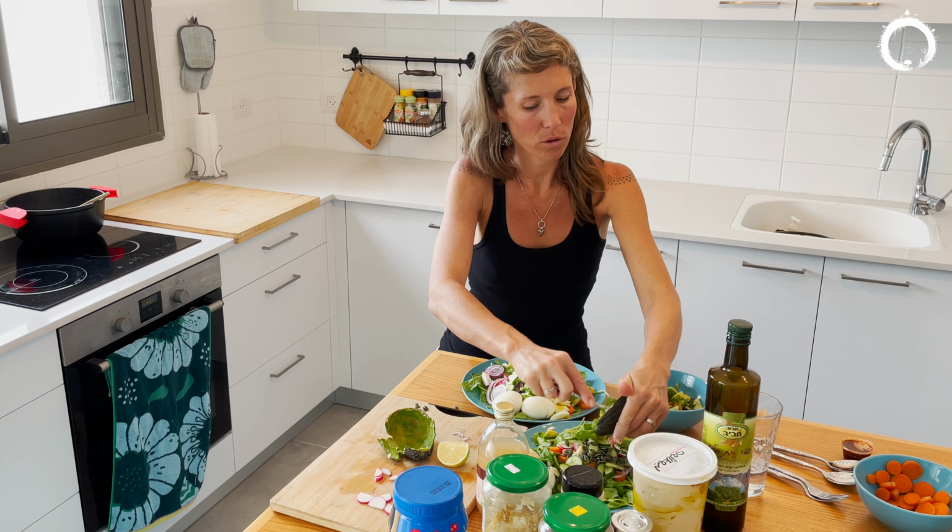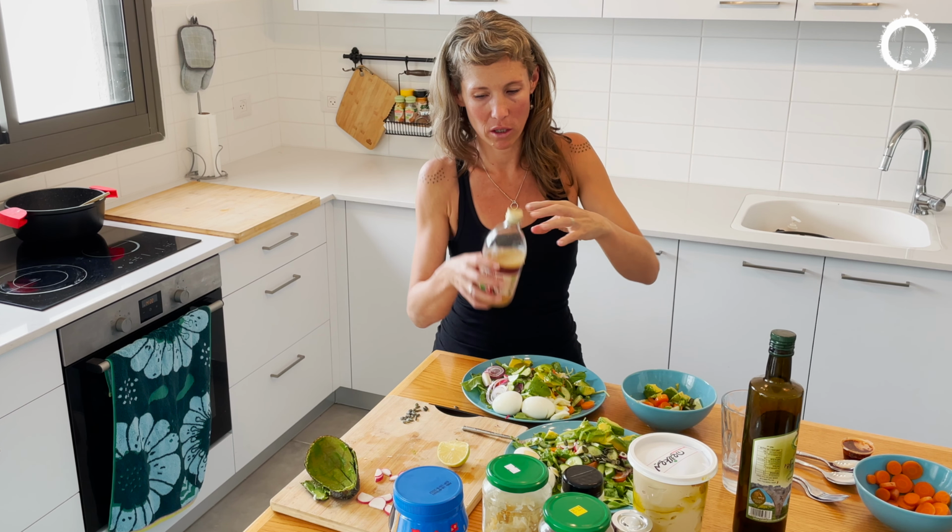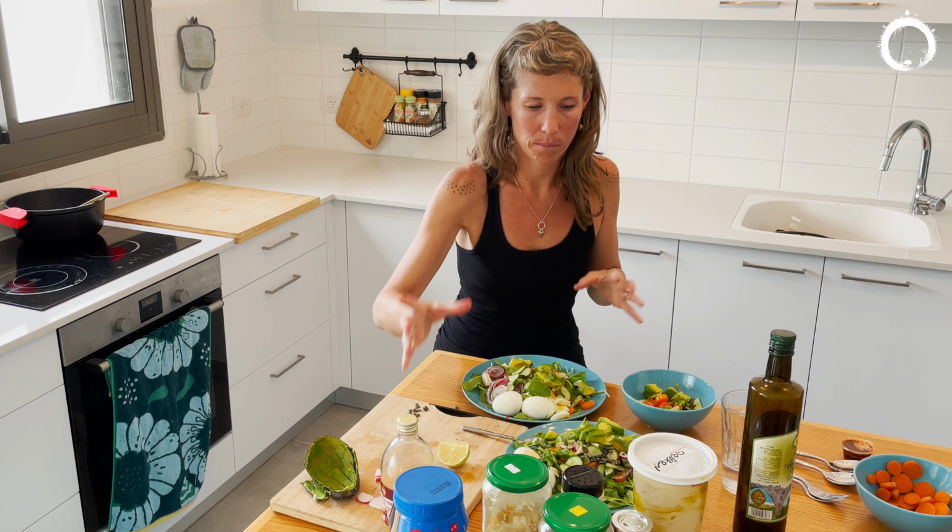Here's our apple cider vinegar. We also like to take a shot of this. I'll show you guys. So a capful. Woo! So we like to take a capful of apple cider vinegar before meals. It's really, really good for digestion. Also, as we get older, our enzymes decrease, so it's really good to help with digestion and hydrochloric acid.